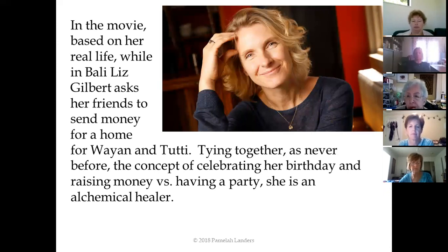So Liz is hearing this story and she sends an email to her friends saying, I'm celebrating my birthday, but instead of us having a big party where you'd all be giving me very expensive gifts, I would love for whatever money you would be spending on that to be sent to me, because I want to build a house for Wayan and Tuti. So she raises $18,000 from her friends and is able to have Wayan and Tuti build a house. Now, this is a new concept for Liz. Instead of celebrating her birthday with a party, she took the need of Wayan and Tuti and blended it with this opposite birthday celebration and raised money in order for them to have a home.